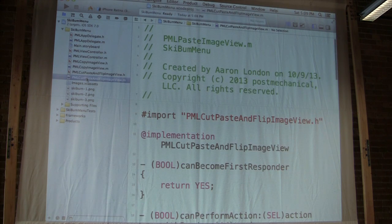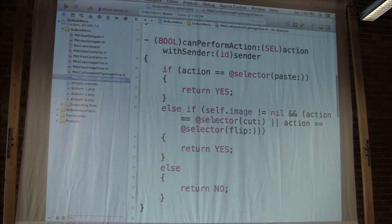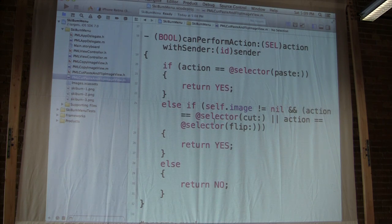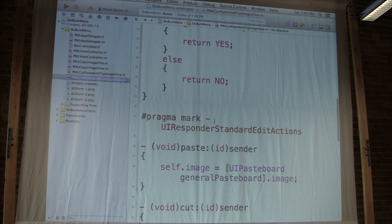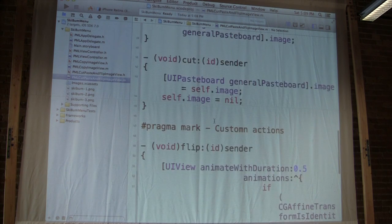Then we have a cut, paste, and flip image view. Similar thing. It can handle paste. If its image is not equal to nil, then we can cut it or flip it. Otherwise, we don't handle the action. For pasting, we just take the image off the pasteboard and set it to our image. And for cutting, we just set our image to nil.